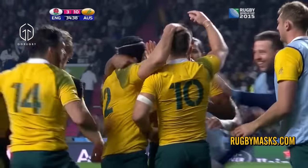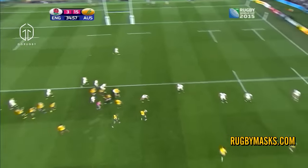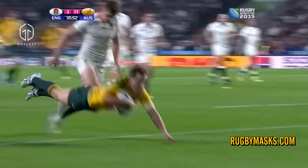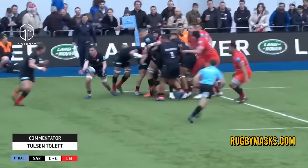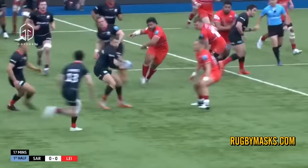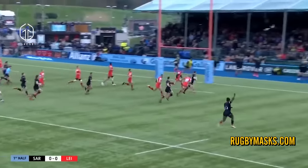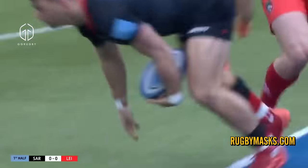And for England now, this is a sporting crisis. England will be hitting the button because Australia... Wonderful take by Isikwa. Wollstonecroft takes it out wide. And it's going to be a try here for Saracens. Alex Lowe.